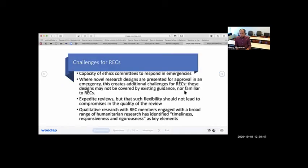Okay, so getting back to the challenges to the REC, this is the next broad topic I want to address. There's a concern about the capacity of research ethics committees to respond in an emergency, where novel research designs are presented for approval. This creates additional challenges for the RECs. These designs may not be covered by existing guidance nor familiar to a lot of people on RECs. And then there's this concept of expedited review, and we'll go over that in just a few moments.